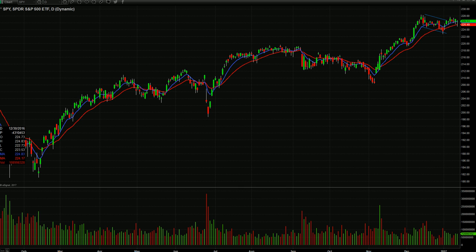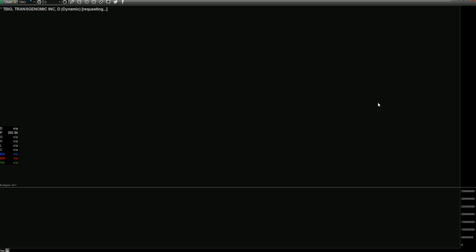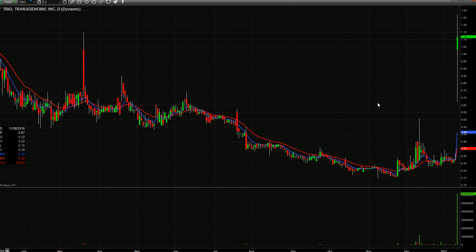All right, quick glance at the SPY to show that the overall market's holding up very well. Looks like a little flush today, but right back up. And so we can go ahead with the watch list for tomorrow. So TBIO, to me, was gapping up too much this morning. Didn't give any kind of morning gap play entry, but certainly worth watching with a strong close. We'll watch it tomorrow.